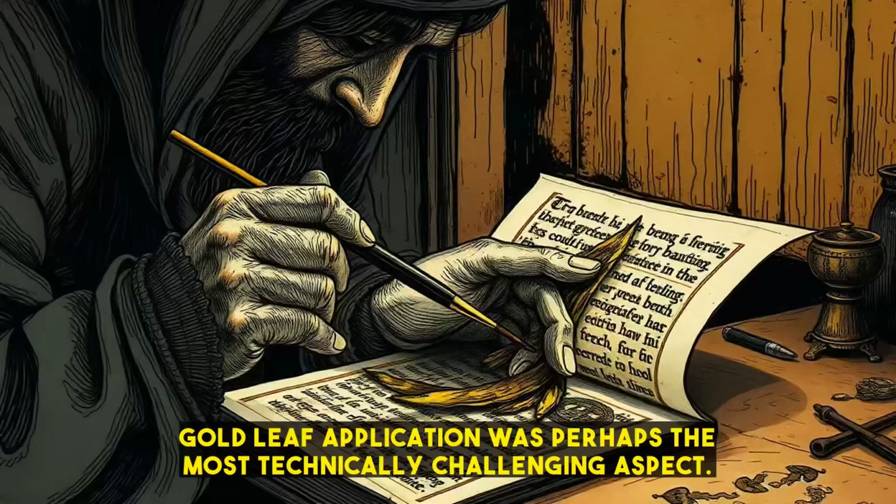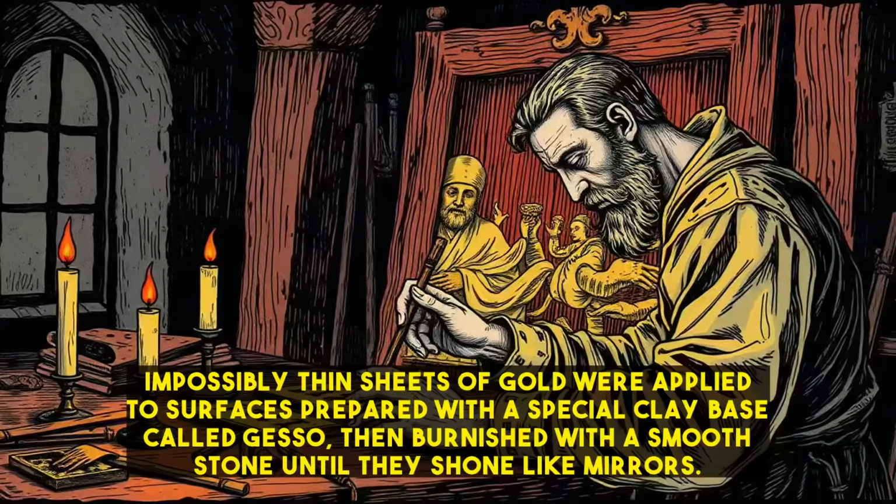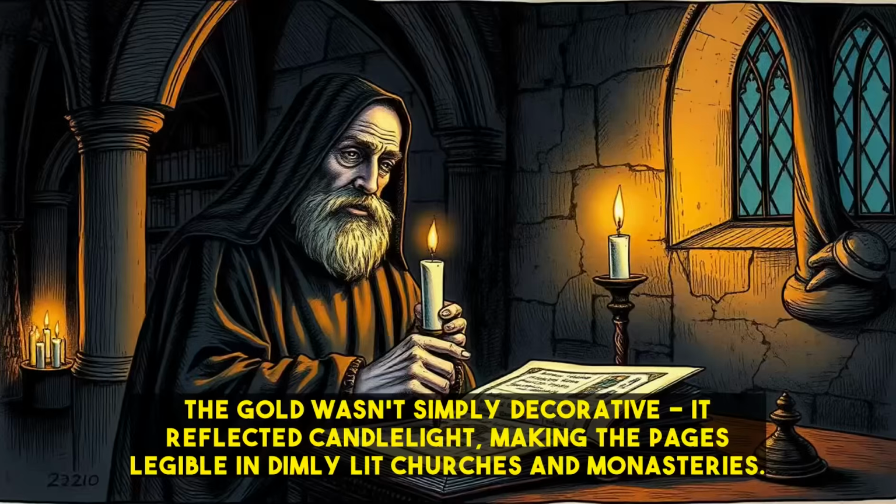Gold leaf application was perhaps the most technically challenging aspect. Impossibly thin sheets of gold were applied to surfaces prepared with a special clay base called gesso, then burnished with a smooth stone until they shone like mirrors. The gold wasn't simply decorative, it reflected candlelight, making the pages legible in dimly lit churches and monasteries.